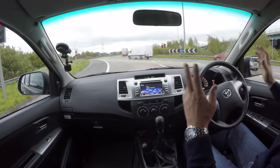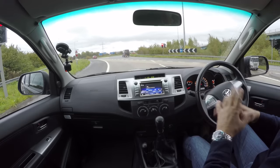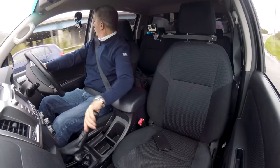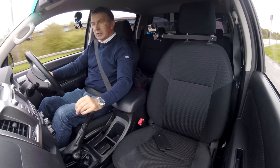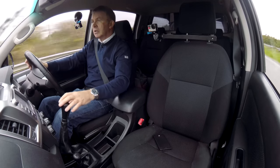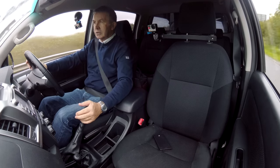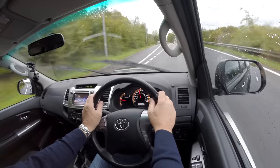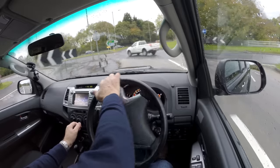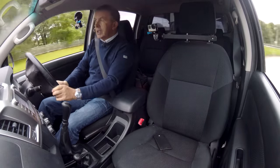It's a really nice driving position. High up off the road, you can see over everything. You see everything in front, everything that's happening in the traffic. Several cars in front. Take it up the motorway. No lights flashing there.